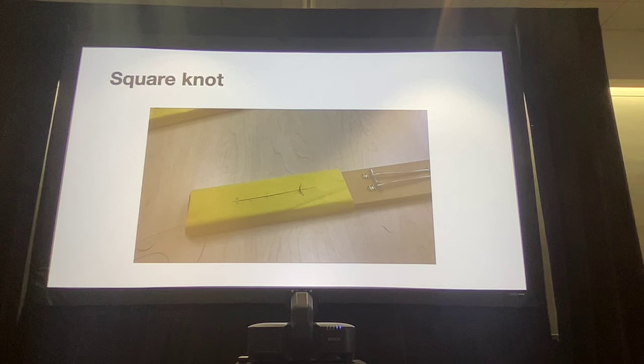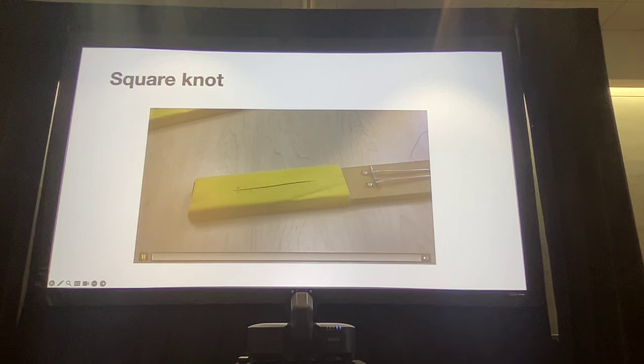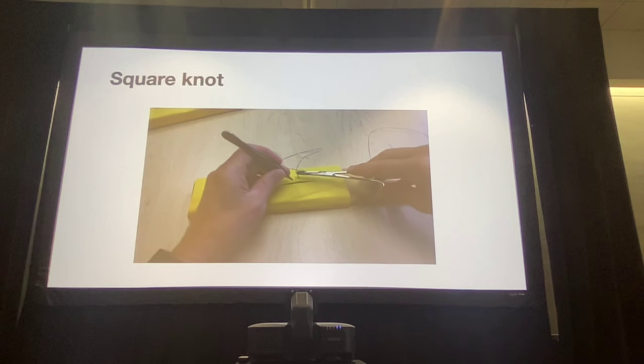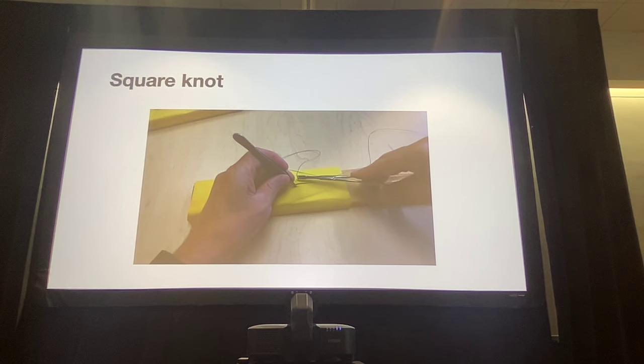Good. Okay. So you guys, we feeling okay about the square knot?